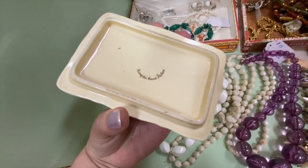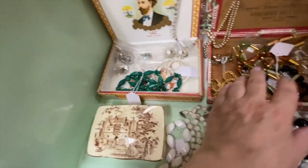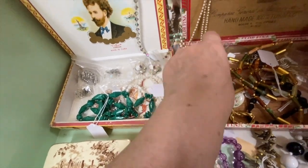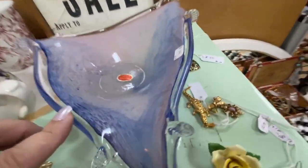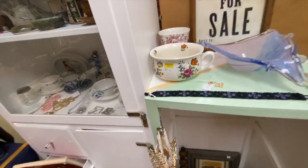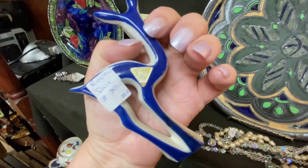What does it say here? There's a lot of paint missing. No, it's nice, but if it was half that price, I would take it. It's just a little too much for me. $15. This is Murano. $35. I have enough Murano glass. Look at this cute little deer. Little Bambi. $30.